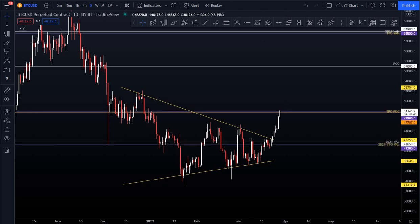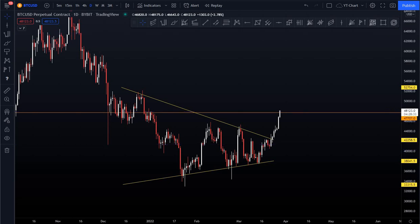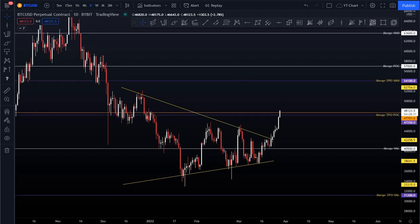But where they come from are some NPOCs, but also just overall range rotations. You guys can see we're coming into high time frame points of control here and mathematical levels. But the overall point of control is coming in above us. So that is technically still our target. And if you go to your merged range, you have it there. You do have a hiccup spot at 54,100.